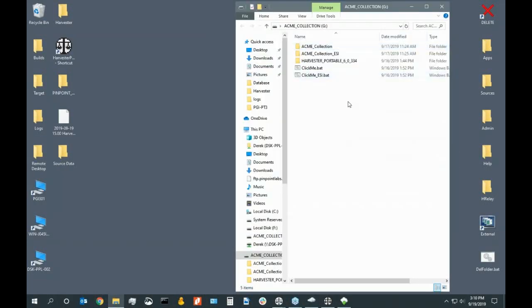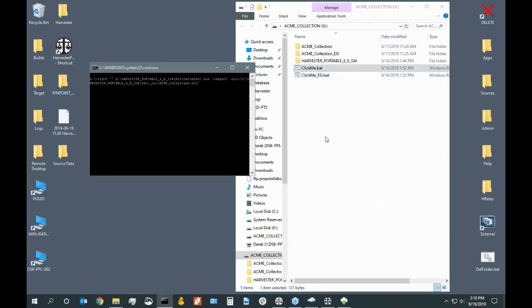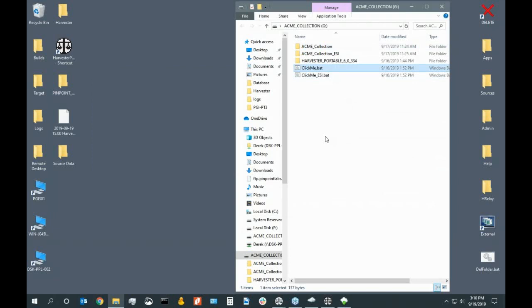And for those of you that didn't know what a collection kit is, basically what we have here is a USB drive that Derek just plugged in. And so the Click Me bat is basically already set up.